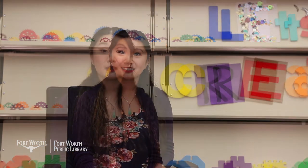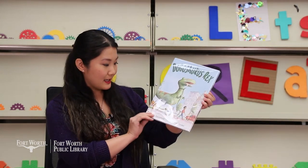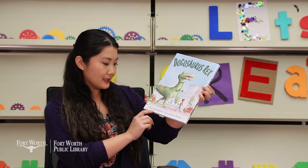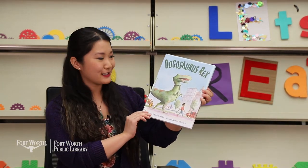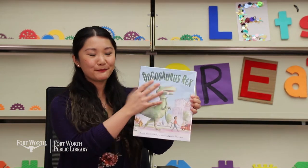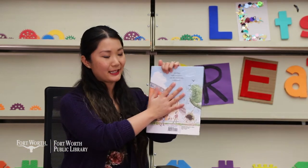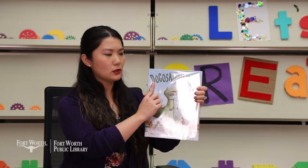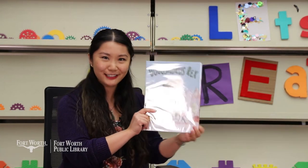Do you know of any other dog body parts? Dogs come in all sorts of shapes and sizes and colors. Let's learn about this special dog called Dogosaurus Rex. This book is written by Anna Stanzenwiski and illustrated by Kevin Hawks. We have the front cover, and I'm gonna tickle the spine, tickle, tickle, tickle, and high five the back. And the title is Dogosaurus Rex. Roar. Ooh, I'm excited. Let's see what happens.